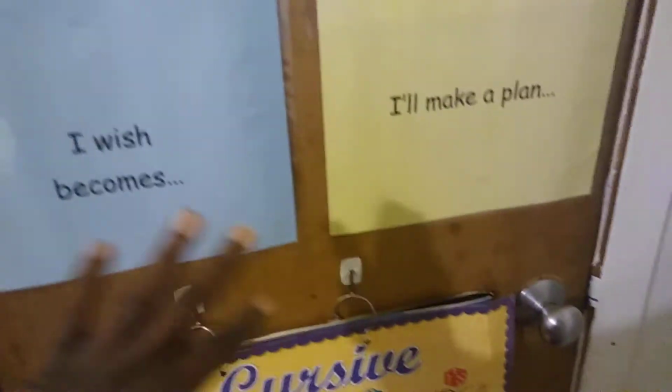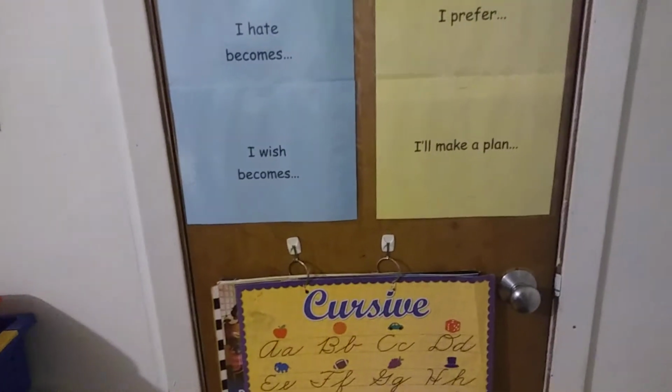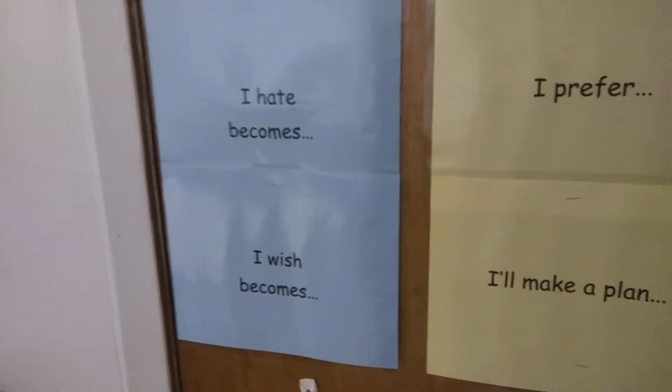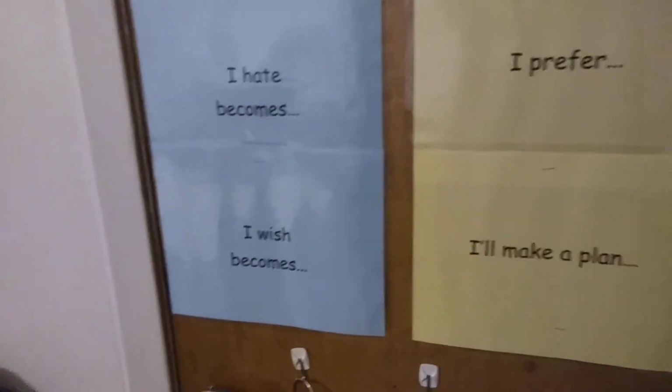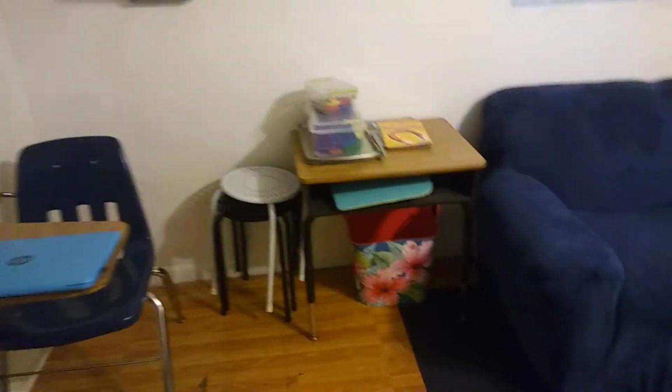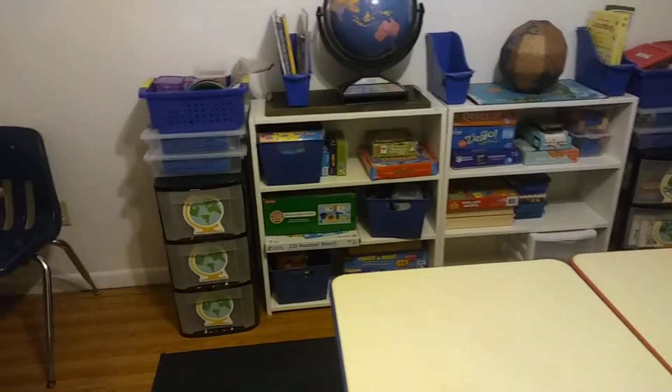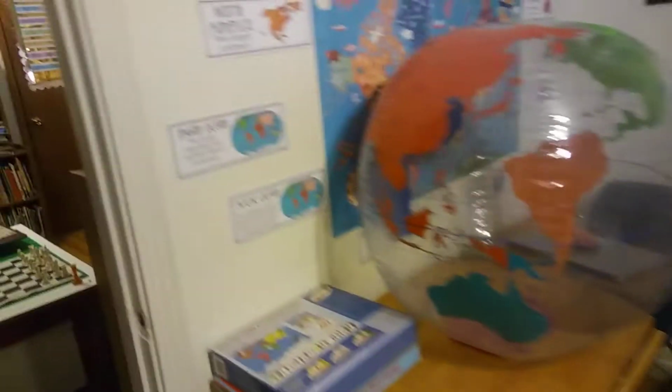And this door is supposed to actually be painted gray, which is why it's not painted white, because the room is gray, white, and blue. So I have yet to actually paint this door. I guess I'll get around to it at some point in time. But I think that is about all there is to show you guys, if you see something that you'd like me to expand a little bit more on.